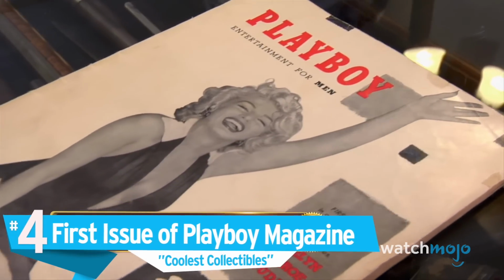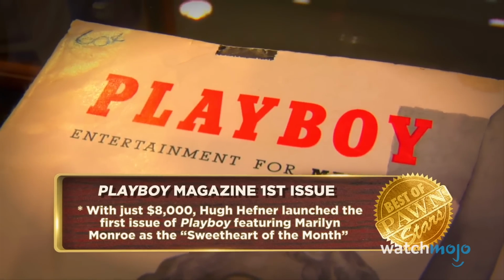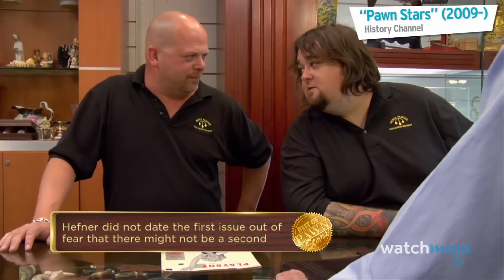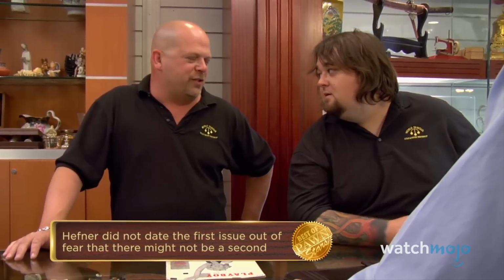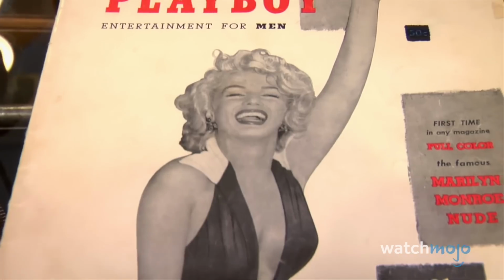Okay. Number 4. First issue of Playboy magazine. Regardless of whether you indulge in Playboy magazine, you can't deny its popularity all over the world. How do you know so much about Playboys? Trust me, chum, I know. And its legacy started all the way back in 1953 when the first issue featuring Marilyn Monroe was released.